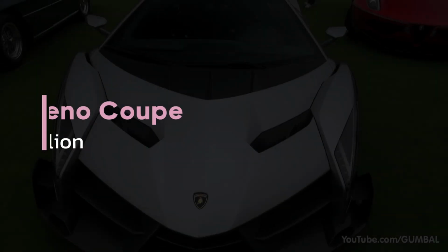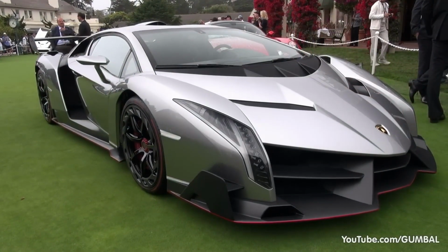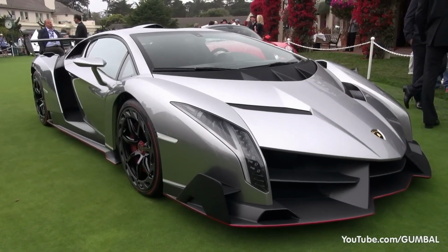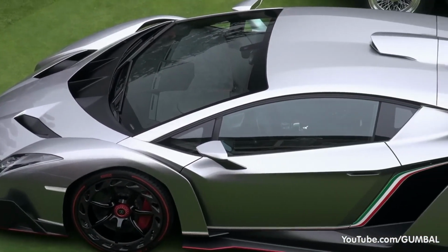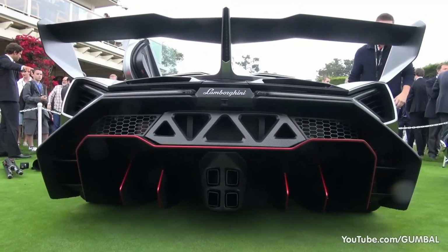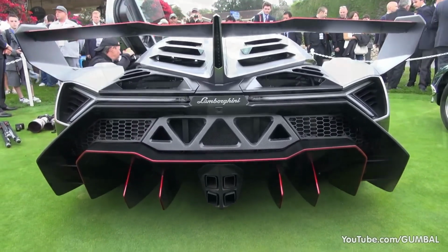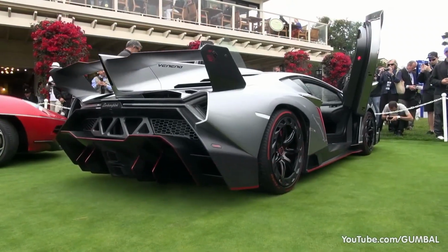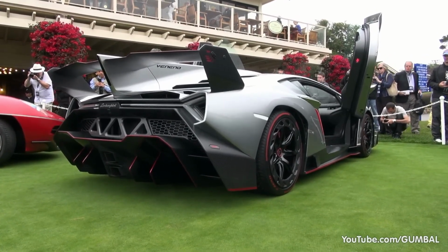Introduced in 2013, the Veneno shares its lineage with the Aventador while exuding a distinctive charm. Its moniker pays homage to an Italian bull that once injured a renowned bullfighter. Initially, only 3 Veneno units were made available, and they swiftly found buyers. Constructed with carbon fiber components, both chassis and body, the car prioritizes weight reduction, boasting an impressive power-to-weight ratio.